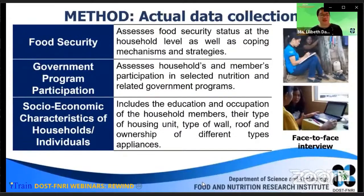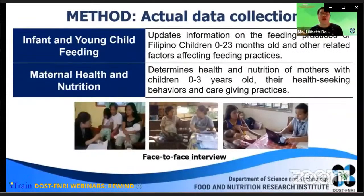For the socioeconomic characteristics of households, we profile the households in terms of education and occupation of the household members, their type of housing unit, and the type of wall, roof, and ownership of different types of appliances. So information on households' assets are also used for the construction of wealth index as a surrogate measure for household income. Then for the IYCF, for the infant and young child feeding, and the maternal health and nutrition, we utilize the questionnaires using face-to-face interview to update the information on feeding practices of the children 0 to 23 and other related factors affecting the feeding practices.